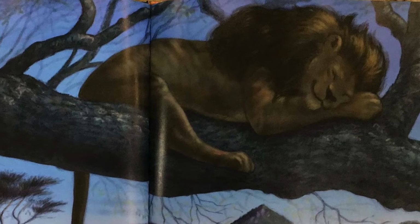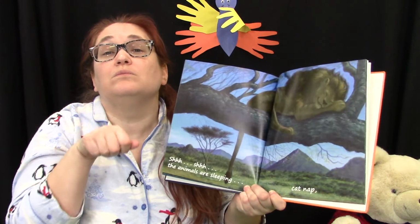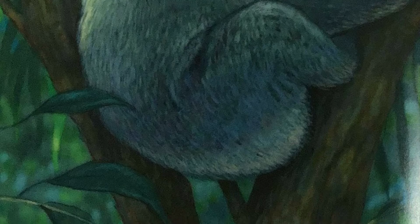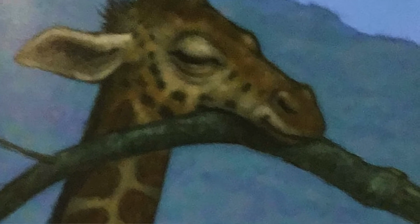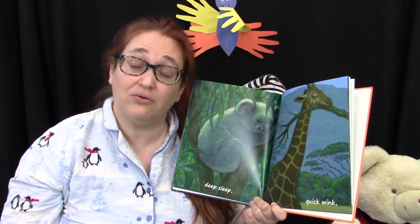The animals are sleeping. Cat nap. Can you perch up in a tree? Deep sleep. That koala's in a tree too. It's much more sleepy. Or a quick wink. Can you stretch your neck up like a giraffe up to the tallest branches and rest it there?